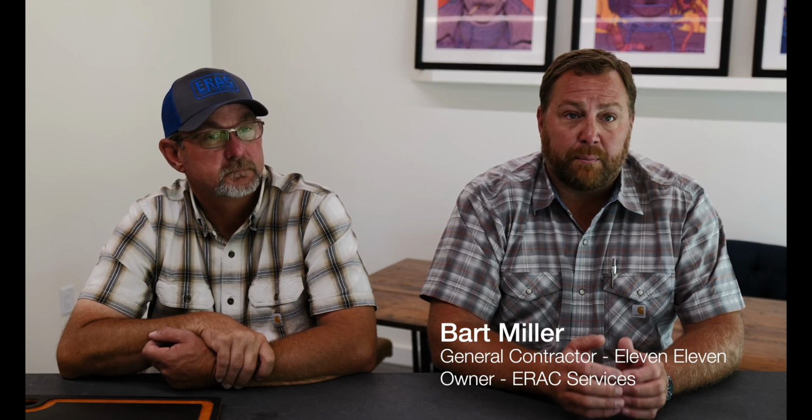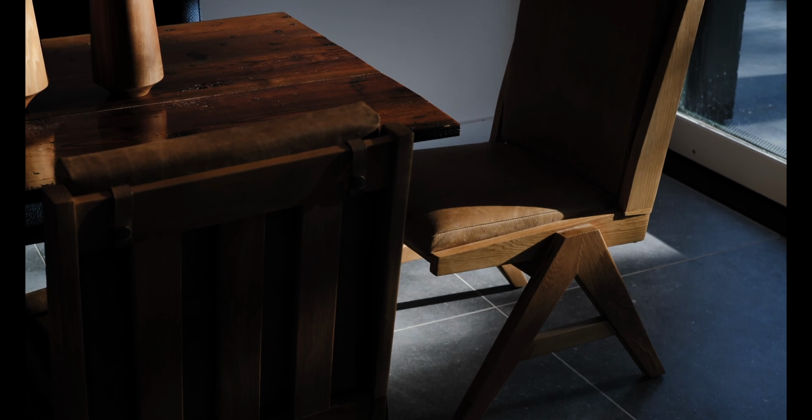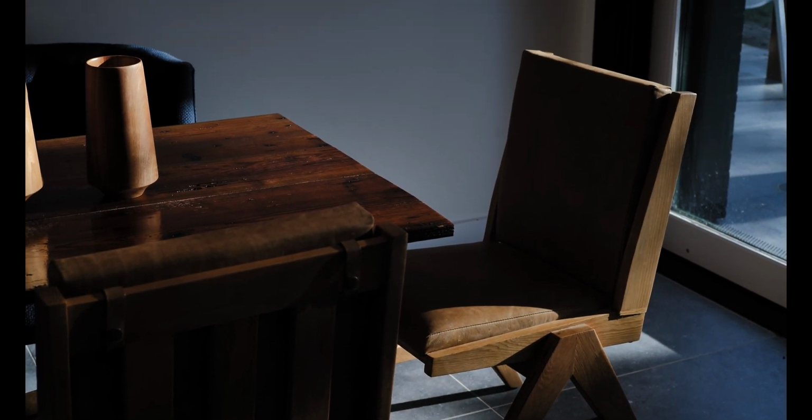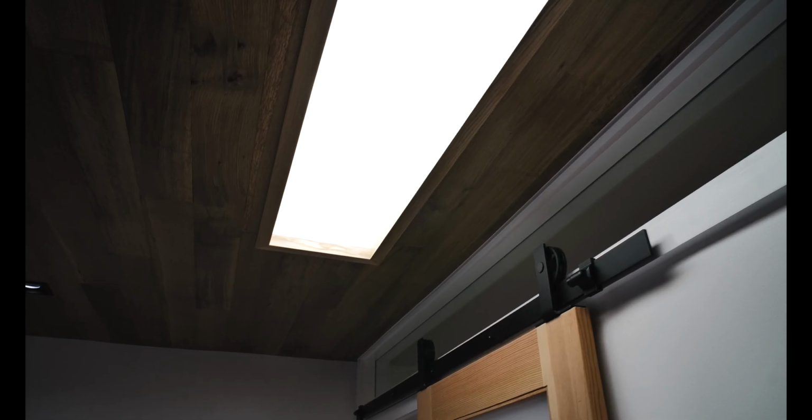In terms of any project, we try to build the very best product for the amount of time and money allotted to that project. This has been a cool project because of the vision in the beginning to what it is now, and trying to line up those points is probably one of my favorite parts.